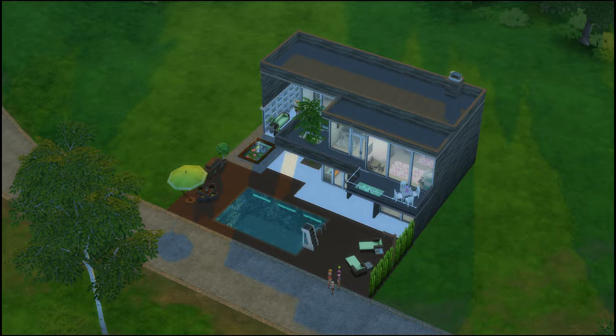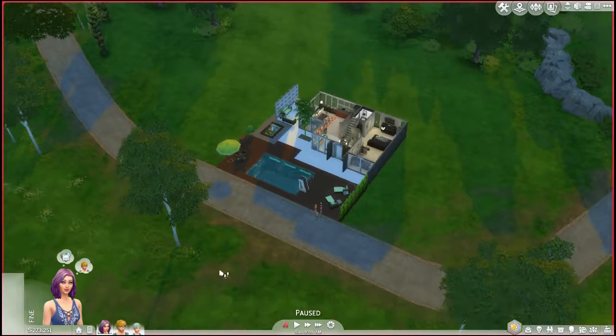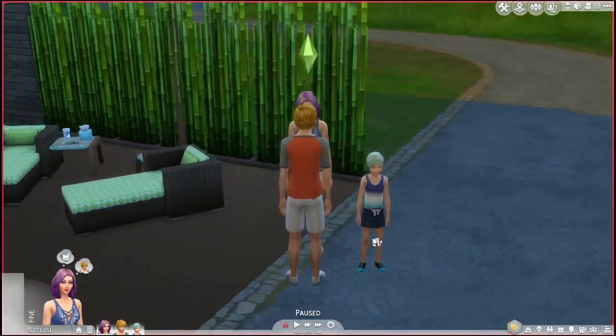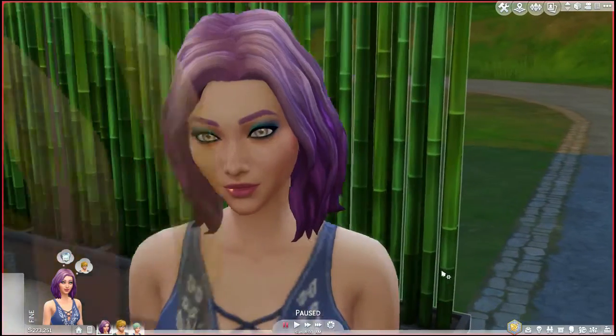So I went ahead and made over my little family, and I placed them on this lot with this little house that I put down from the gallery because I'm lazy. Yay. But we're going to check out some of the items, but first I'm going to show you my Sims that I made. Okay, so get in here.